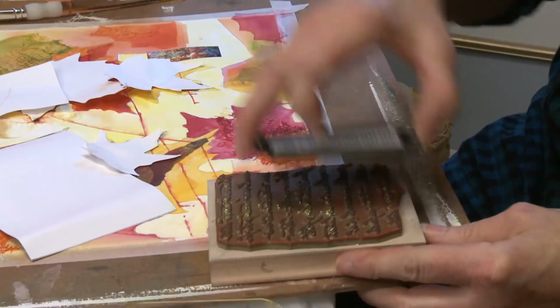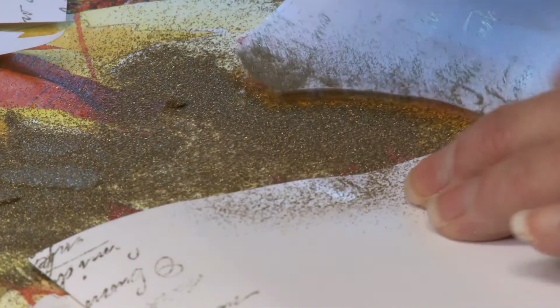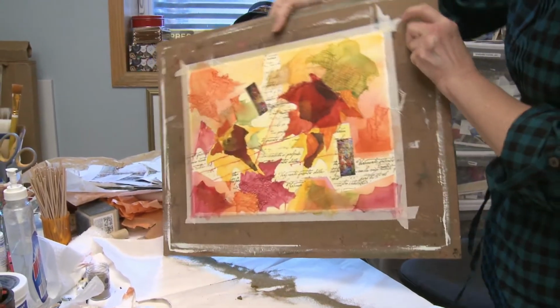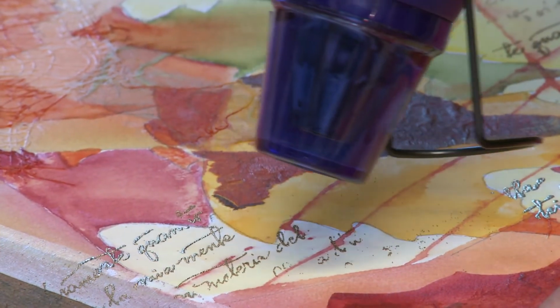Okay, I'm using a stamp that has the love poem on it, and then after I get the gold on there, then I'm putting an embossing powder on. I need to take a heat gun, and I'm just going to put heat to the words, and it's going to make them stick out a little more.